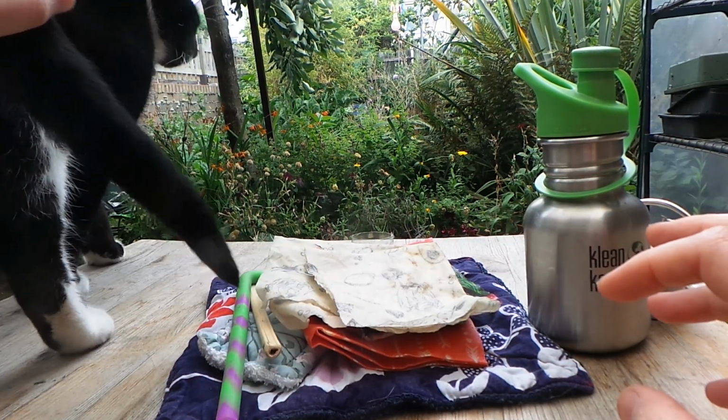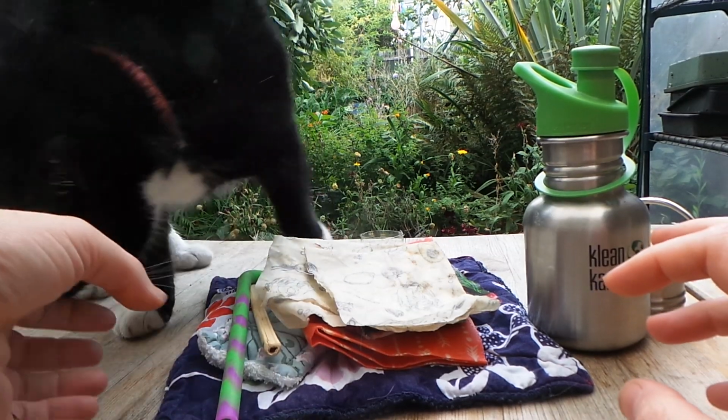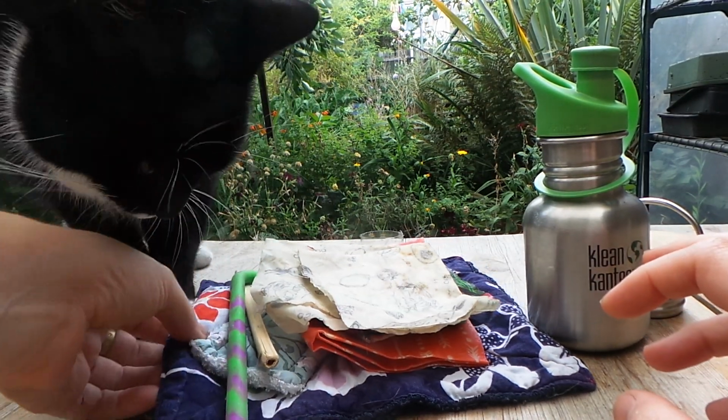Let me just nudge the fat boy off. Off you go. No, okay, we have... This is Scumspawn, and he's going to be helping.